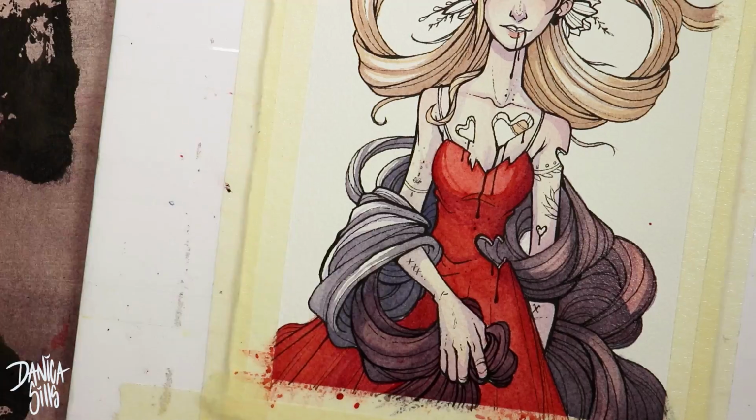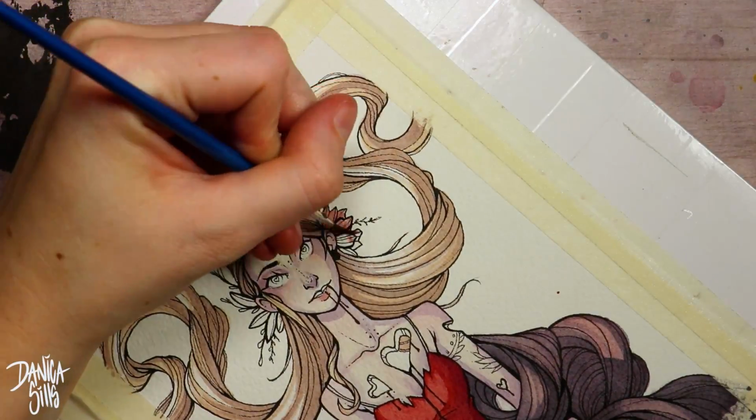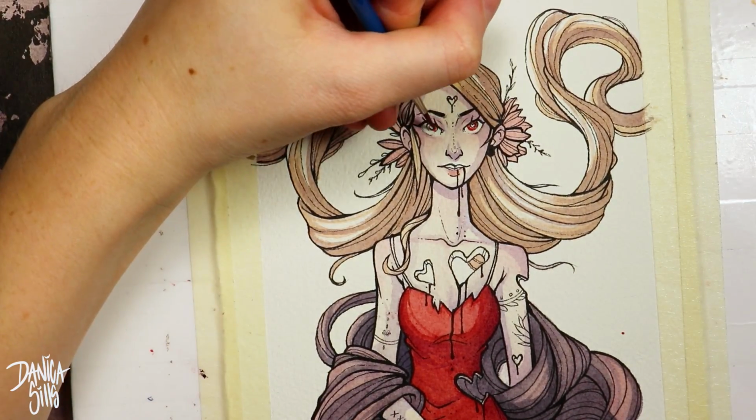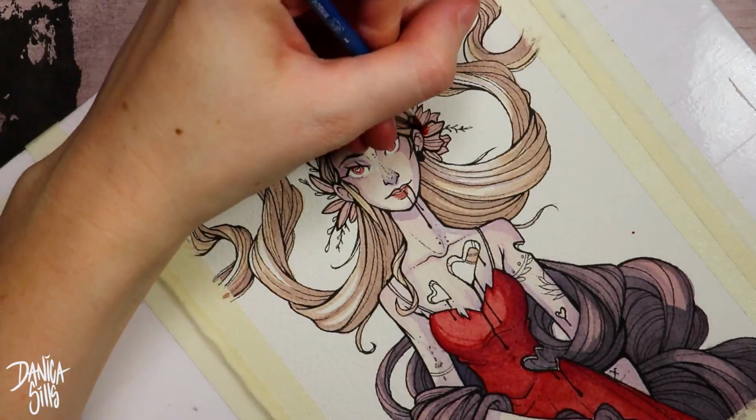So if you want to darken a color, bring in the complementary color, and it will make it very dynamic rather than simply adding like a black to it. It will keep it from getting really grayed out, and it'll keep it very interesting and multi-tonal, and I love that.